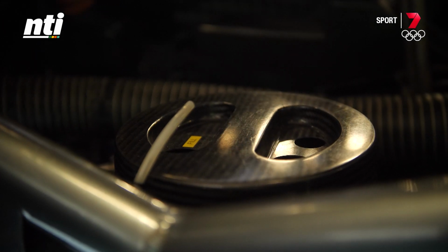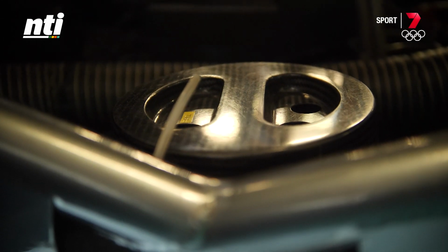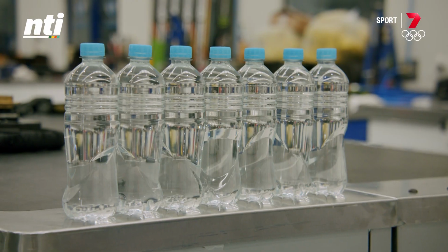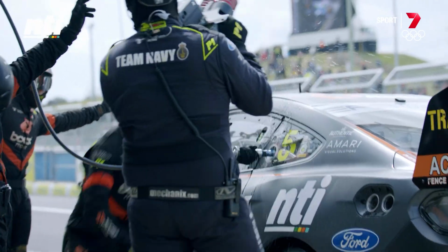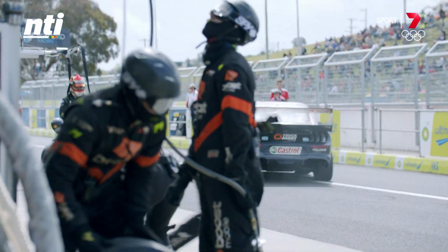In addition to all of that, we have a nice big drink bottle there, about 3 litres, which pumps water up through our helmet, and at the push of a button, we can squirt that into our mouth and keep us nice and hydrated throughout the event. We can lose up to 3 kilos in water weight over a big distance, so that's why it's so important to keep us hydrated. Over the really big races like Bathurst, we actually have the ability to refill that drink bottle during the race. So for people like me who drink a lot, it's very important and helps us get to the end of the race.